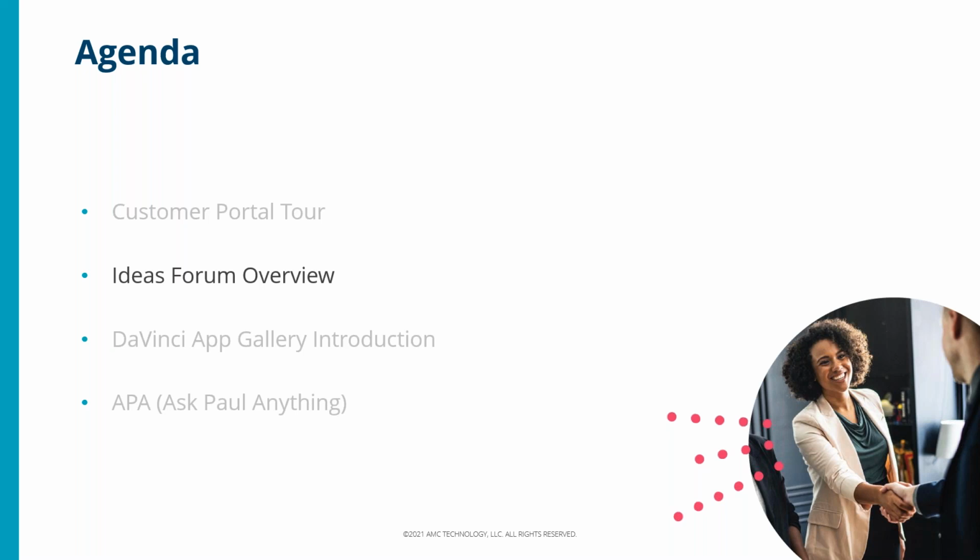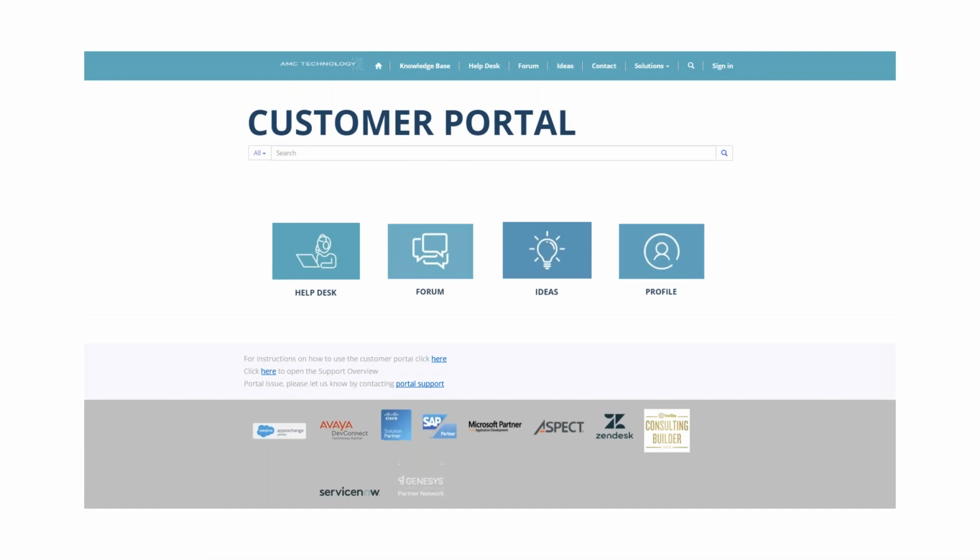So next, we are going to get into the ideas forum, which is definitely the best way to get your ideas over to us and help us influence our roadmap. It's very easy to see what other people are asking for and to vote on enhancements that you like or could be beneficial to you. Our product management team is really keyed into this resource. So it is definitely the number one way to get visibility and traction on your enhancement requests.